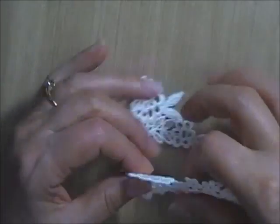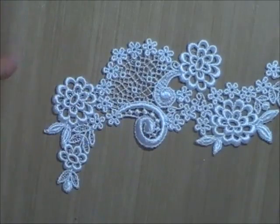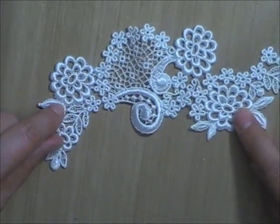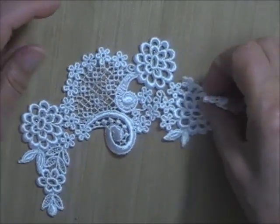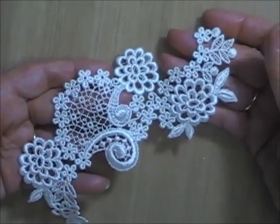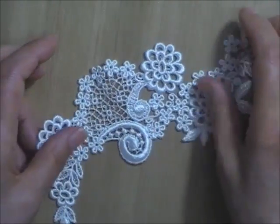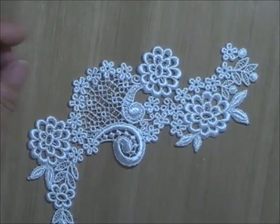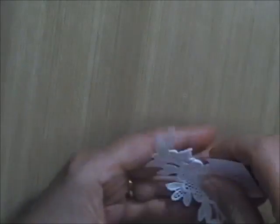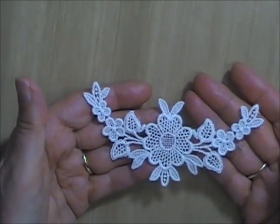C is closer to, I'd say, an off-white or possibly a very light cream. It measures 6.5 inches by 2.5 inches, and this is what this one looks like. I'm also selling this one as a single. Very pretty floral and swirl pattern. I am asking 65 cents each, and I have 15 of this one available. That was C.